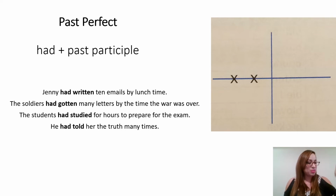So something happened between the first X and the second X, but we're not really sure what time or how long it lasted. Jenny had written 10 emails by lunchtime. The first X is 9 a.m. when Jenny got to work, and the second X is 12 p.m. when Jenny started her lunch break. And then she stopped writing emails at 12 p.m. Okay, so Jenny had written 10 emails by lunchtime.